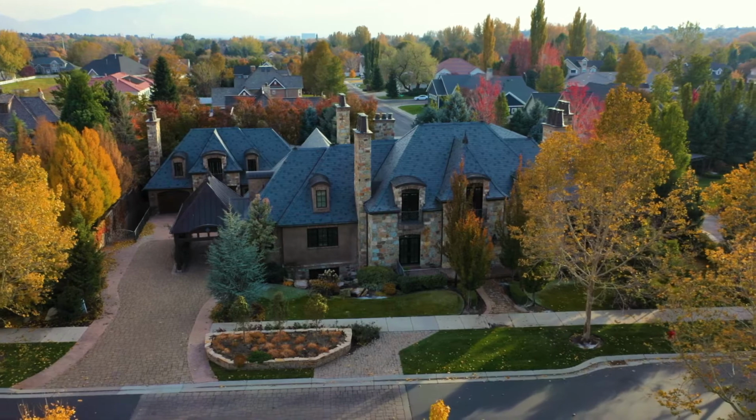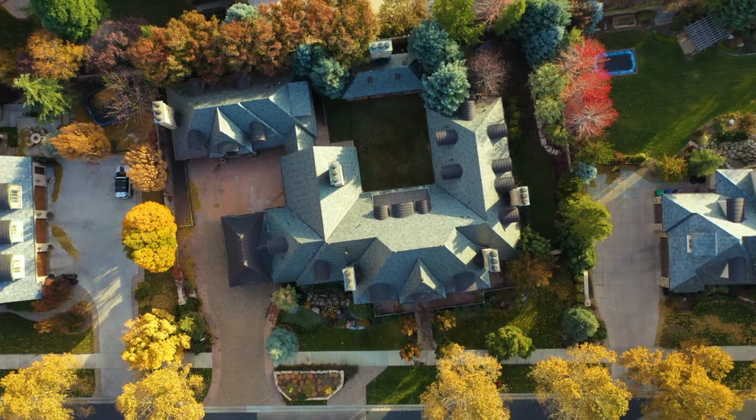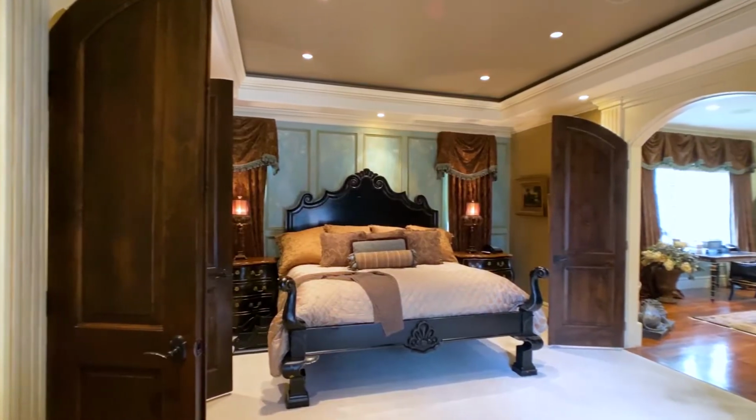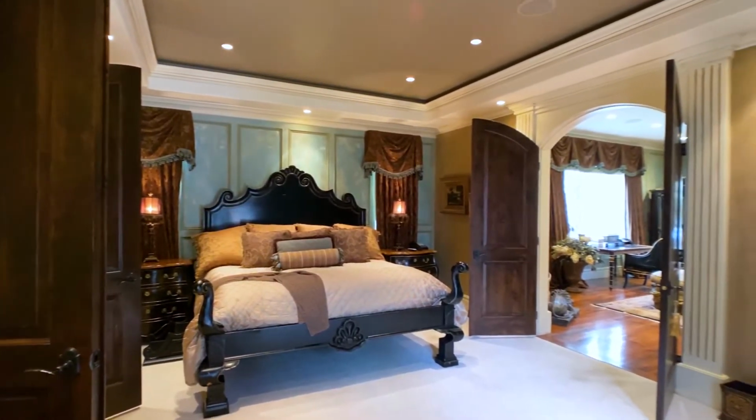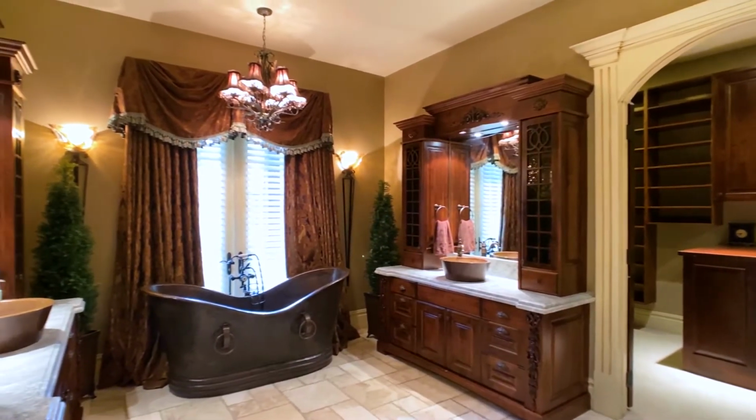Behind me is a very beautiful home. It is 13,500 square feet, roughly, and there are 6 bedrooms, and I think a total of 9 bathrooms, but there's 6 full, 2 three-quarter, and 2 halves.